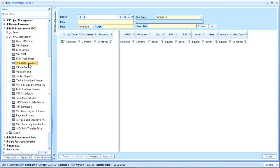On the left side, all VLCs are displayed which are there in the uploaded document. As the user clicks on a VLC, its respective data of all MPs is displayed on the right panel. This can also be used to compare milk received at the VLC and milk received at the MCC.